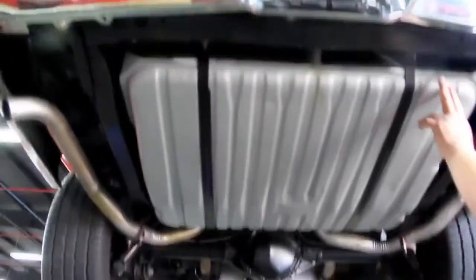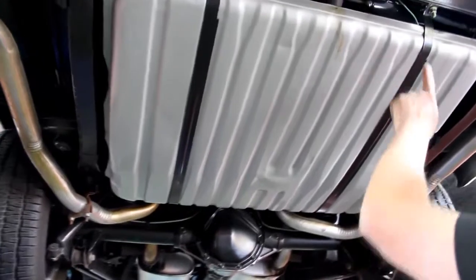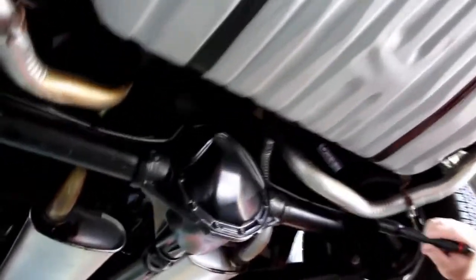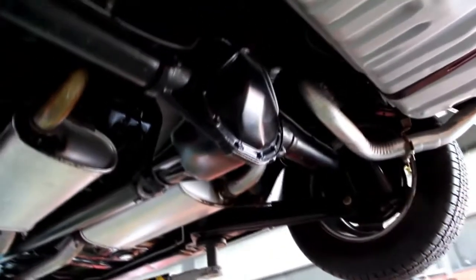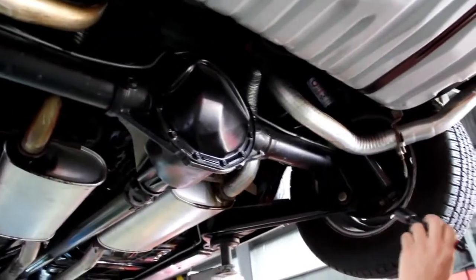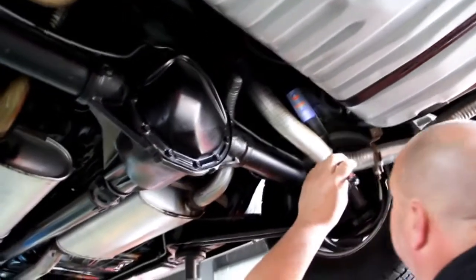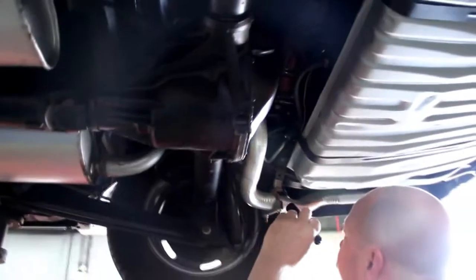Looks like the gas tank may be an older one, but it's been painted. Looks like new straps. Got a 12 bolt rear end. We just rolled it over. It does not have a posi unit in it. It's got brand new shocks. Looks like a new fuel line. The bushings look like they've been replaced.